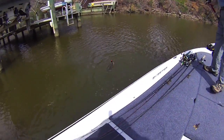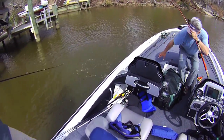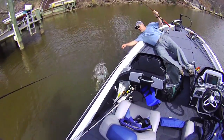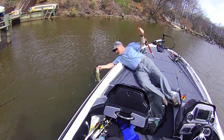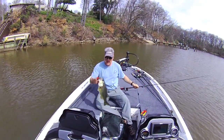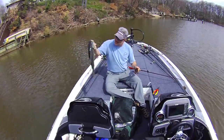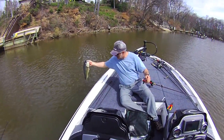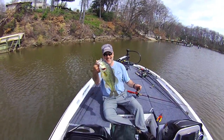Ooh. Oh man, that's a heavy one. Yeah, sure is, man. Oh, you don't want to do it, do you? Nice fish. Look at that. That's a stud, man. That is a stud. That's a 4 pounder. It's a 3 pound fish with a 4 pound body. Nice fish. That's awesome. All big and fat and thick.